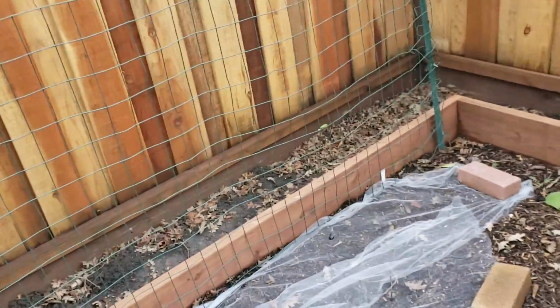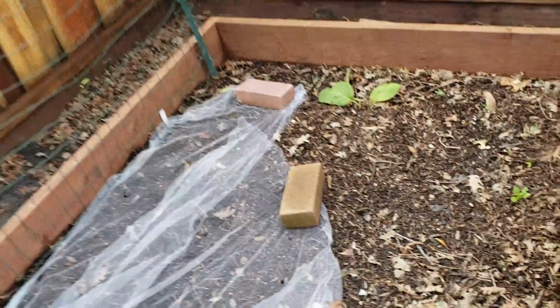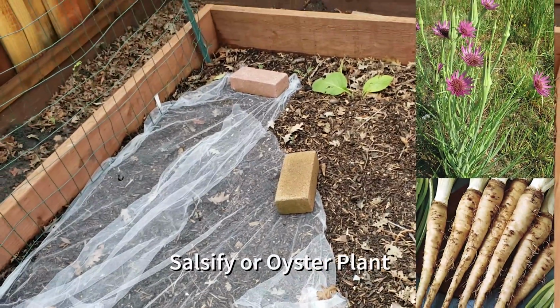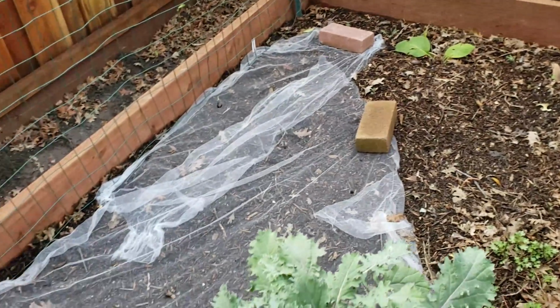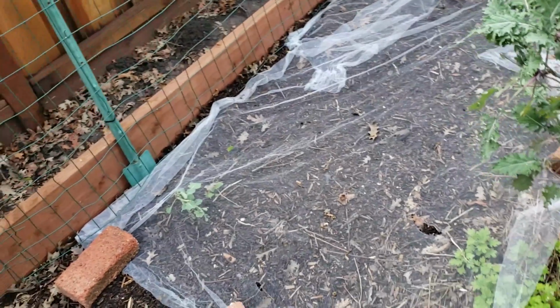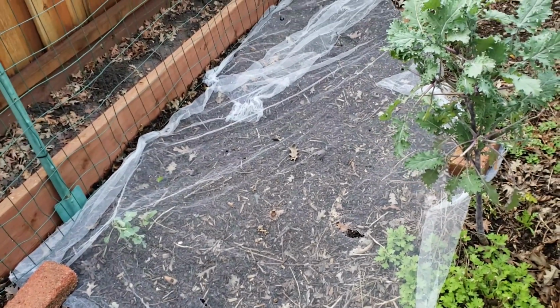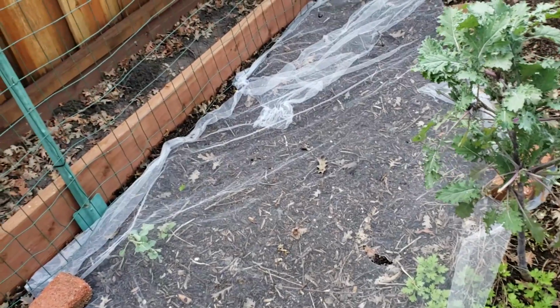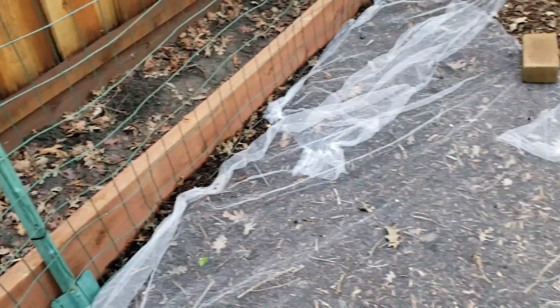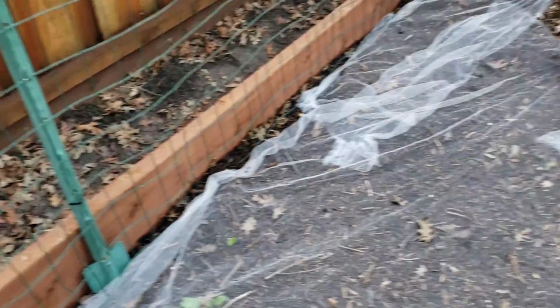And in this bed, I have actually planted salsify. I've never grown salsify before, so I'm waiting for that to pop up. And if you're wondering what this tool is spread out on the ground, it's because I sprinkled some parsley seeds and I'm trying to protect the seedlings when they come up from getting picked off by birds, and the tool does a really nice job protecting them.